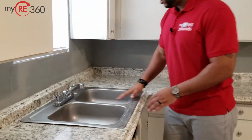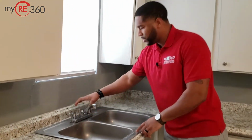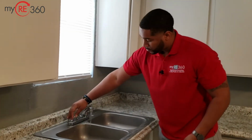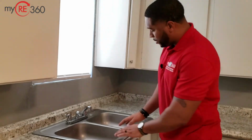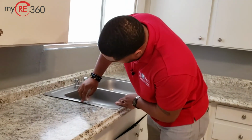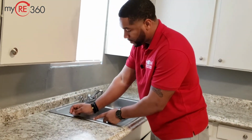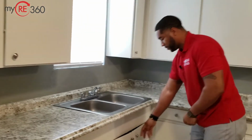Coming around, I always like to give the sink faucet a tug just to make sure that it's not loose and that there's no wobble to it. Spot check hot water and cold water. Since the countertop is new, I also pay attention to make sure that the sink itself was installed properly. Here you'll notice that there's a decent little gap between the sink and the countertop. This is something that should be added to my punch list as an issue to be fixed.